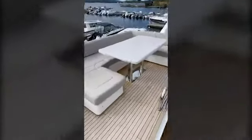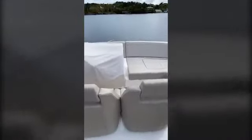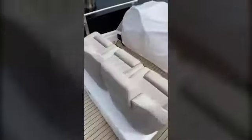What I also like is when you put the cover on the flybridge, you don't have to put one big part over the whole thing. You have one for the sofa, one for the seats, and also the one I forgot to take off or didn't have time to take off. So I'll show you the helm position from the flybridge.